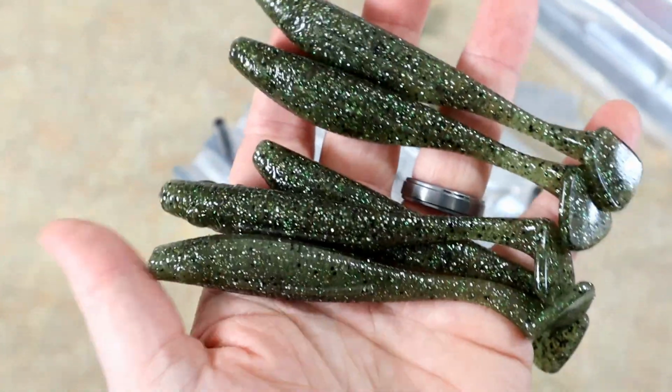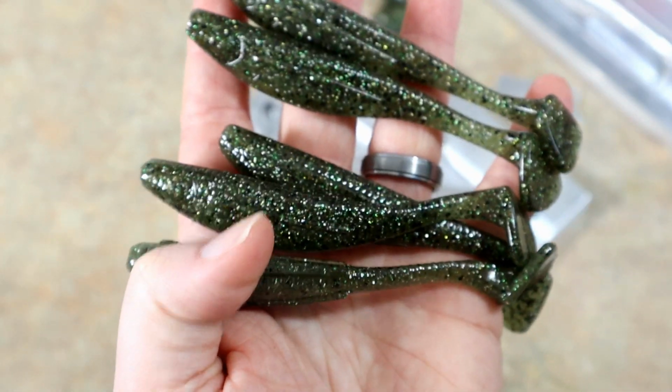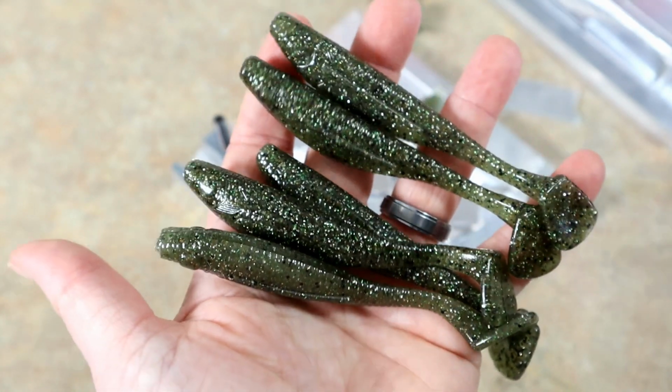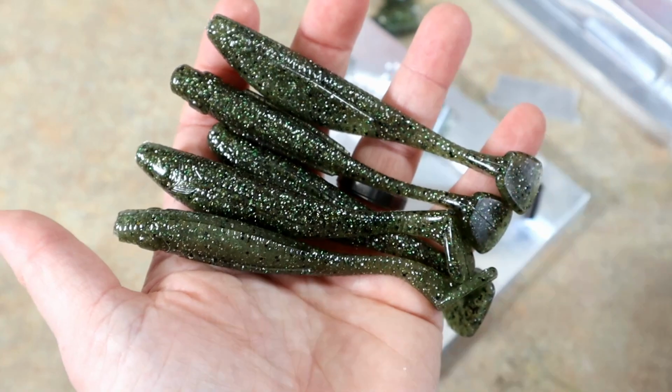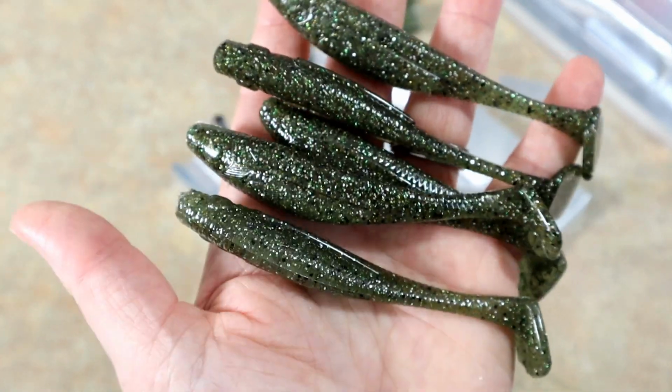And there are the other 2. So I actually have enough plastic to get a few more of these. So you're not going to get as many baits as you originally started with. You know, remelting is not 100% efficient. You're always going to lose a little bit of material. But we could probably get 4 more of these.